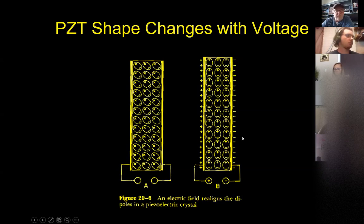But because this lead zirconate titanate has piezoelectric properties, as soon as I put an electric pulse on it, what happens to the size and shape of that crystal? It changes. If you look in B here, when it's energized, all of these individual crystals are now aligned, parallel to each other, and as a group, it causes this crystal to become longer and skinnier than it was when it wasn't energized. So what would happen if I alternate this? If I turn this on and off, let's say 60 times a second, what's the crystal going to do? It's going to change shape 60 times a second. It's going to go back and forth and change shape.